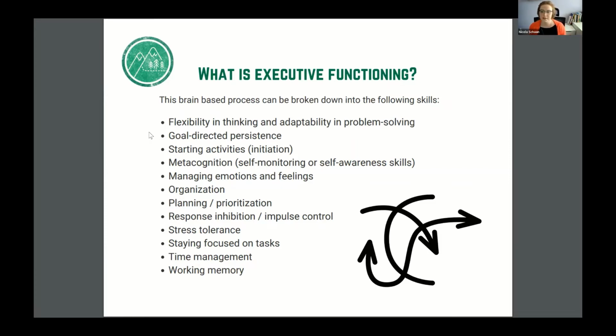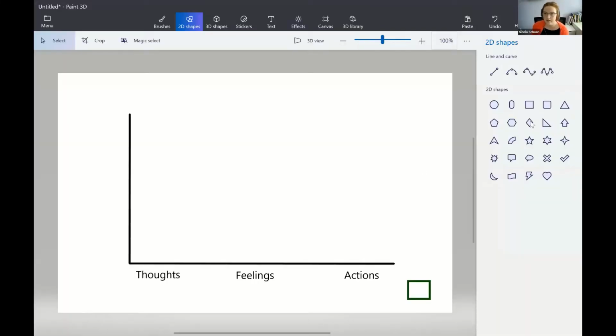But let's jump into an example to break down kind of what I mean by executive functioning and breaking it into thoughts, feelings, and actions. So the example that we're gonna do is getting up in the morning and going to work, something that lots of us do on a regular basis. I'm just gonna switch screens here so that I can draw while I'm chatting with you. So I have a little bit of a graph that we're going to use to organize what goes into thoughts, what goes into feelings, and what goes into action.